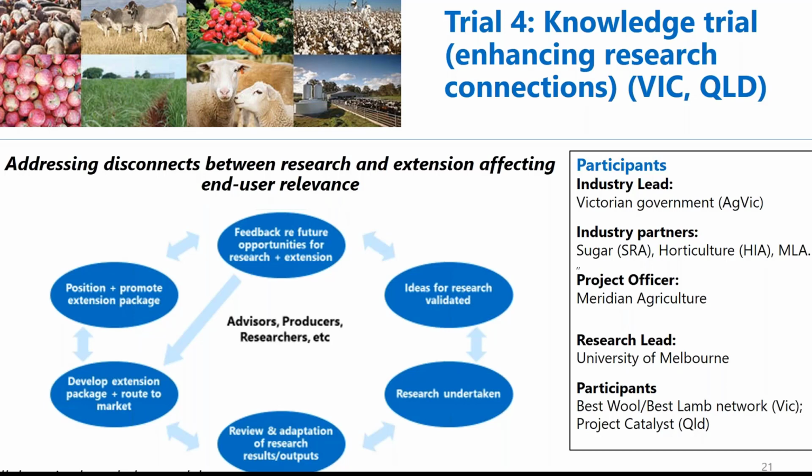So opportunities for private sector and farmers and others to be mutually engaged in feedback around research, reviewing, adapting research outputs, developing different types of extension packages and positioning and promoting those. So the key output around the collaborative knowledge model and how that might be used in different contexts was the outcome of the trial.